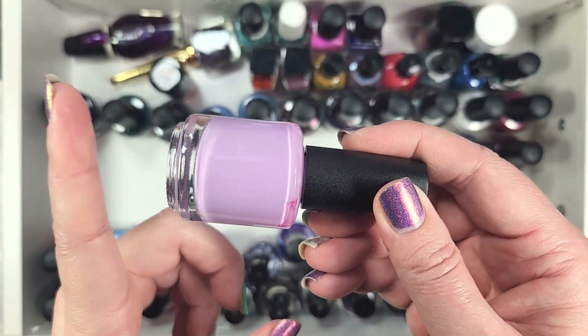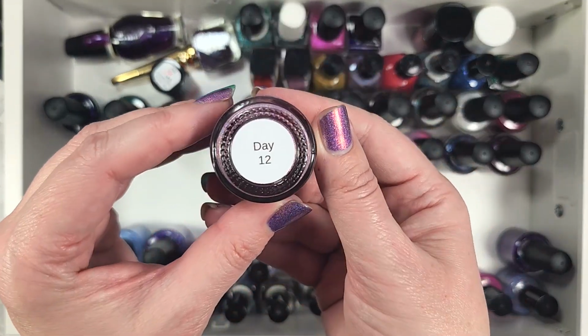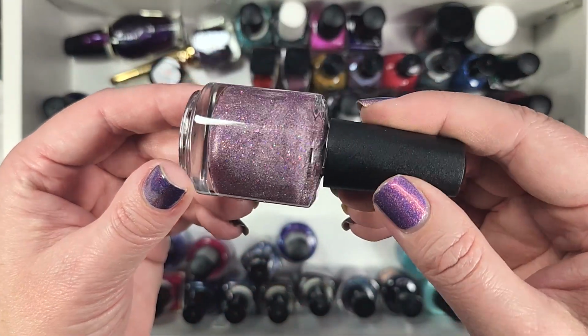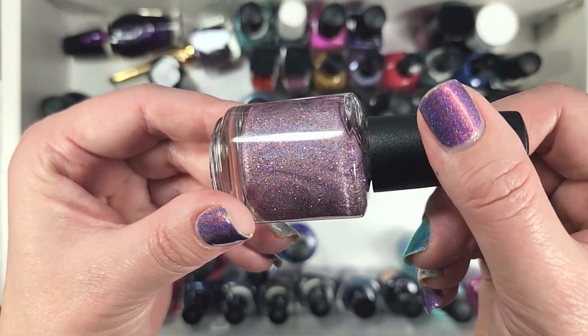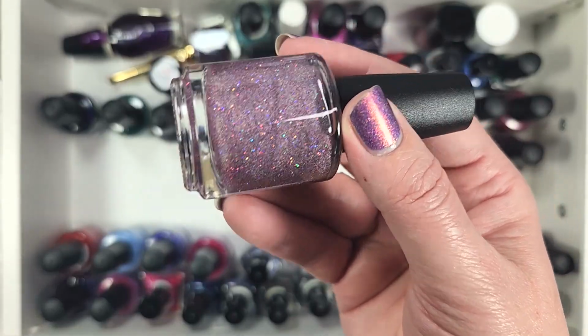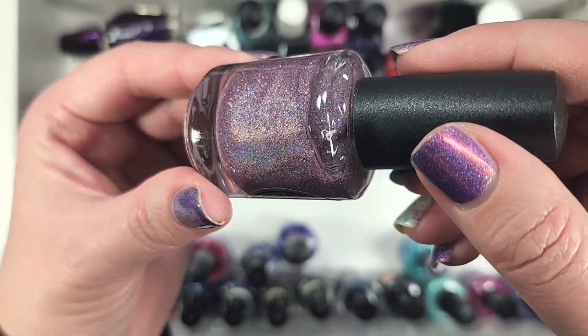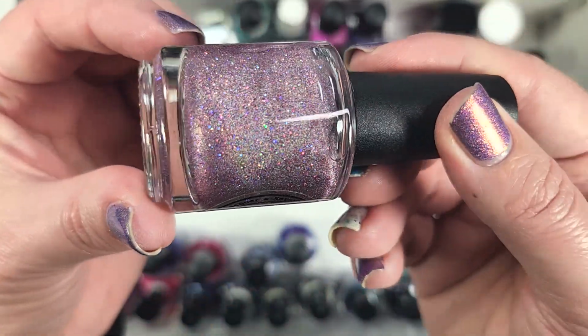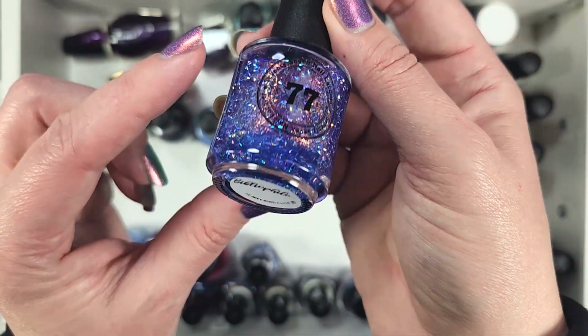I do like this cream color, so I'm going to hold on to that one. Very versatile. Next up is day 12 from that advent. This one is really pretty as well. It's sort of a dusty red, if that's such a thing. Maybe dusty is not quite the right word. Silvered out maybe. There's a lot of hollow in here, and there's a larger hollow glitter, so that's staying as well. Then I have another hollow glitter.